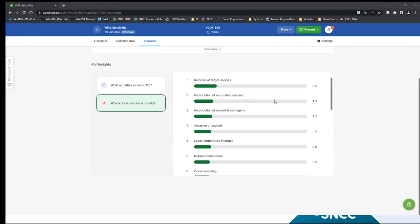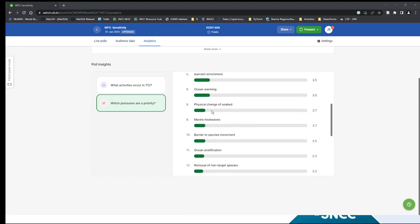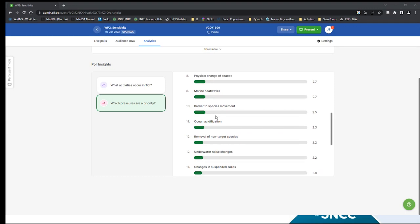Okay, so it looks like we've ranked removal of target species as the top priority, then introduction of non-native species, introduction of microbial pathogens, abrasion to the seabed, temperature changes, nutrient enrichment, ocean warming, physical change of seabed, marine heatwaves, and barriers to species movement.